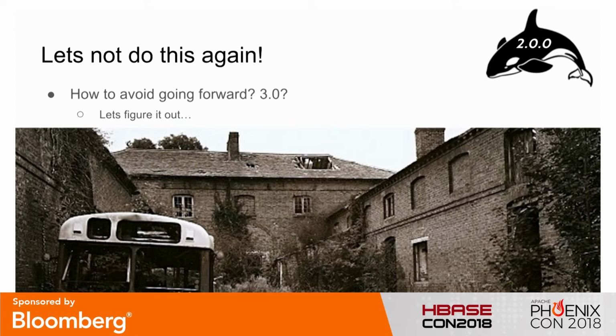How are we going to avoid doing this in Hadoop 3? I think there are ideas that have been floated around the community: time-based releases, or I don't know. Anyway, let's figure it out as a community.